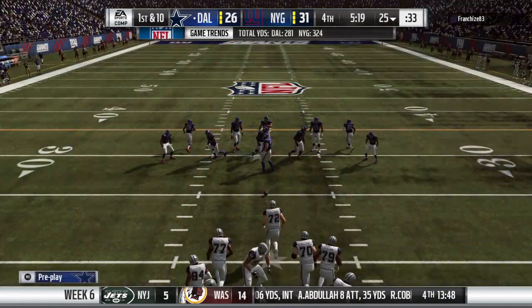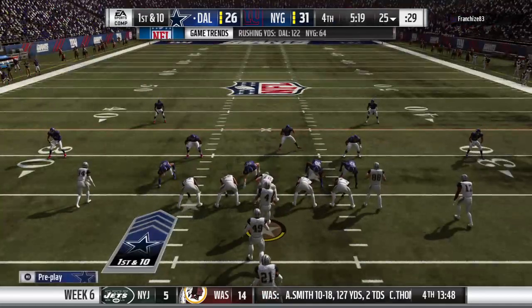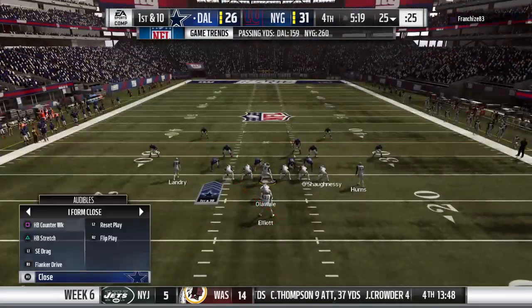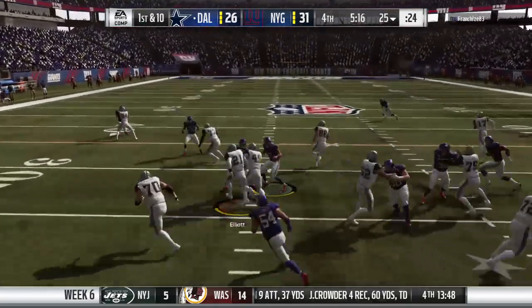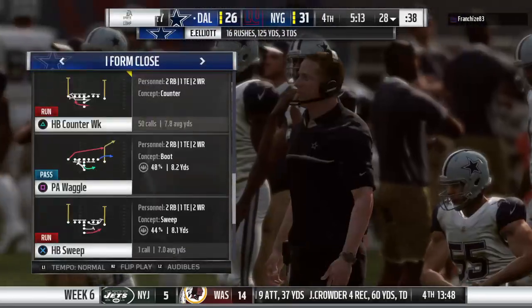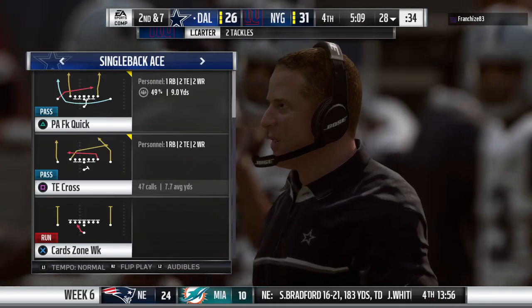So Prescott and the Cowboys now with a 1st and 10 at their own 25-yard line. Here we go, 46, 46. Here we go, 48. They'll start the drive with Elliott. And not a whole lot doing there as he'll get it up to about the 28-yard line. 3 yards on the pickup there, and it'll be 2nd down.